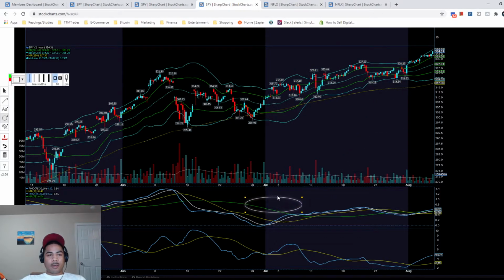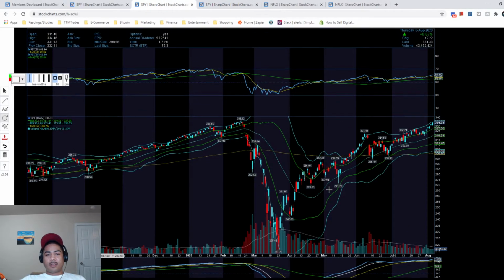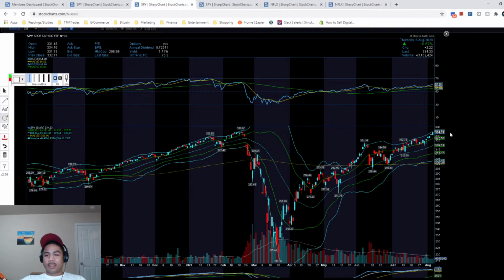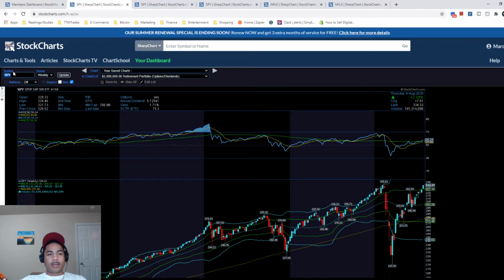So overall, the trend is still intact on an intraday basis and on a day-to-day basis on the SPY. So again, 335, next line of resistance, we're already sitting at 334. And if we break through that 335 on a strong volume, then we're looking at 350 next on the SPY.